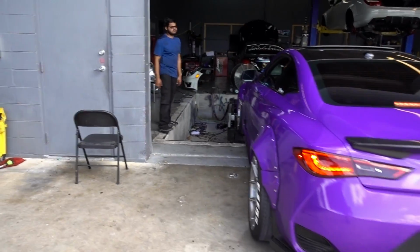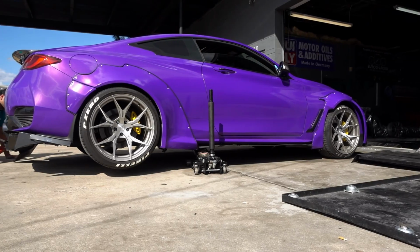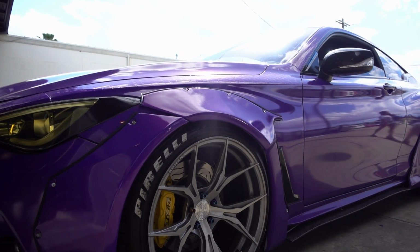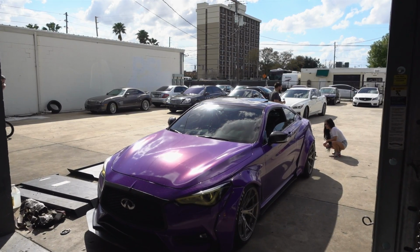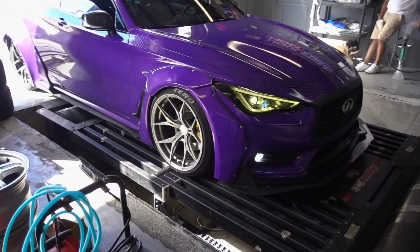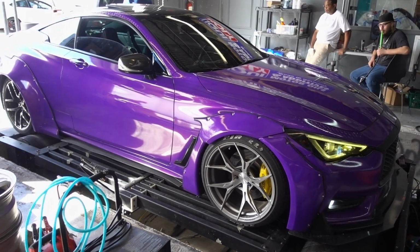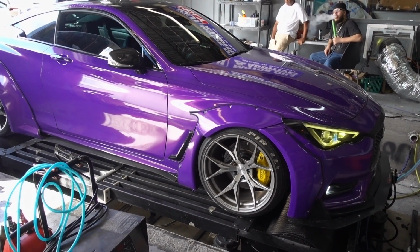So it wasn't going to work, so they decided to remove the rear diffuser and swap out the rear wheels. Alright, they're getting the Q60 into the dyno. Well, at least they're trying to. But I think they're having some difficulties. After a few attempts, the Q60 was ready for some dyno pulls.